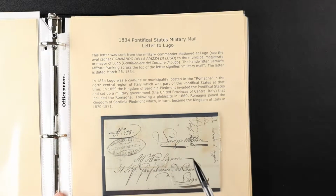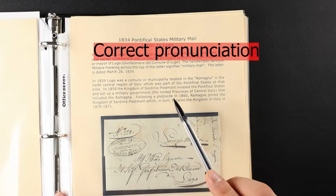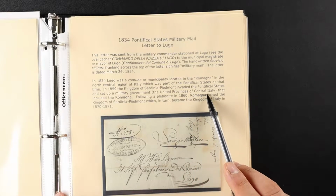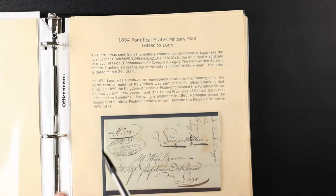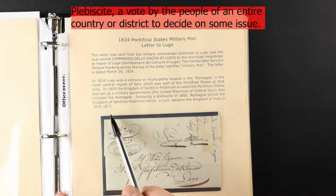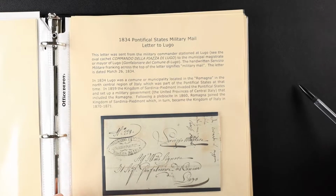In 1834, Lugo was a commune or municipality located in the Romagna in the north-central region of Italy, which was part of the Pontifical States at that time. In 1859, the Kingdom of Sardinia Piedmont, honestly I'm not sure how to pronounce it, I have to look that up, invaded the Pontifical States and set up a military government, the United Provinces of Central Italy that included the Romagna. Interesting, so they took over. Following a plebiscite in 1860, Romagna joined the Kingdom of Sardinia Piedmont, which in turn became the Kingdom of Italy in 1870 and 71. Let's pull this letter out and take a look.